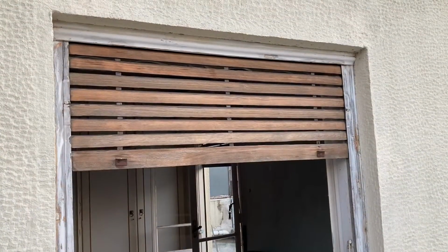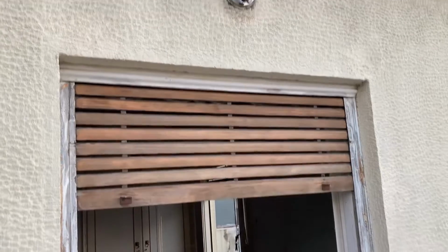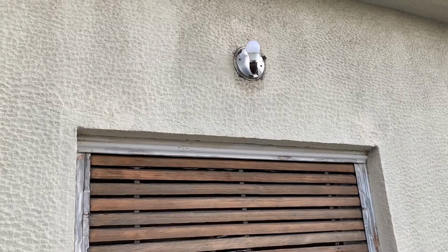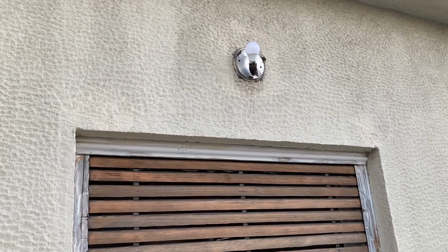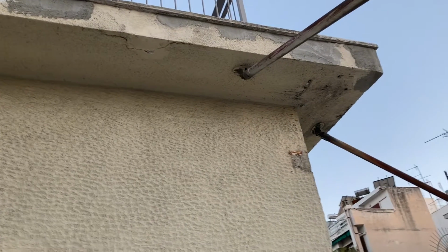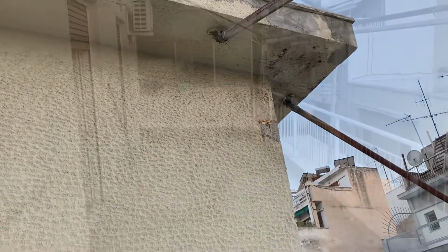There's the other shutter, and Tom's just replaced our light bulb, which I think actually is probably too big for the cover to go on top. So a bit of a fail. And here you can see he's done the corner, a second coat.